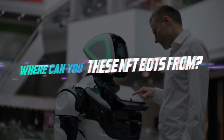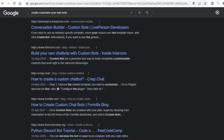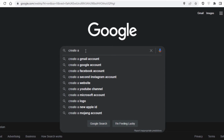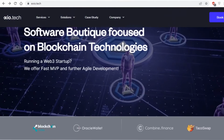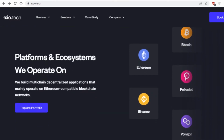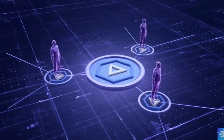Where can you get these NFT bots from? There are various websites and platforms on the internet that will allow you to create and customize your own bot according to your trading strategy. So you just simply have to search on Google and create an account with any of these platforms, and then follow the next steps. Axiotech is one example. Axiotech began operations in 2017. Axiotech provides consultation, product design, software development, QA and smart contracts auditing services to DeFi and fintech firms to assist them increase their value. They also help you construct your own crypto and NFT trading bot.